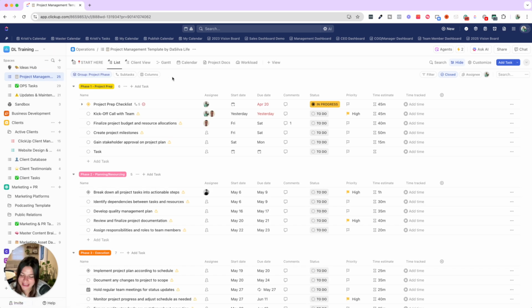Now, I know that many of you are going to be thinking, yeah, but every client project or every project has its nuances, right? Totally get it. Same here. Not every single project is copy-paste. Now, some industries and some projects, it may be easier to copy-paste, while others are like totally bespoke. Either way, 100%, you can always have a base, right? If you look at project prep here, you can have a project prep checklist, a kickoff call with the team, finalize the project budget, create milestones, break down the project tasks, assign responsibilities to team members, etc.